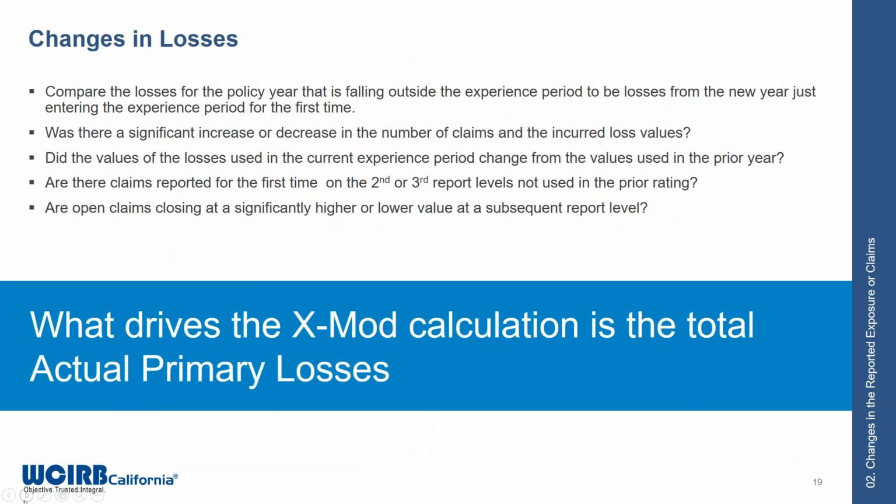So next we'll take a look at how changes in losses are going to affect the experience modification. So again, we're looking at the losses that are falling outside the experience period, and losses that are going to be included into the experience period for the first time. Did we have an increase or decrease in the number of claims or loss values? How did the loss values change from one year to the next?